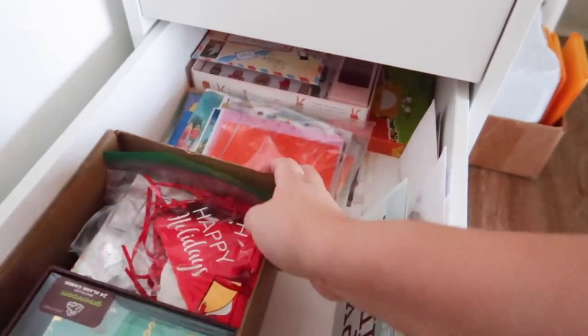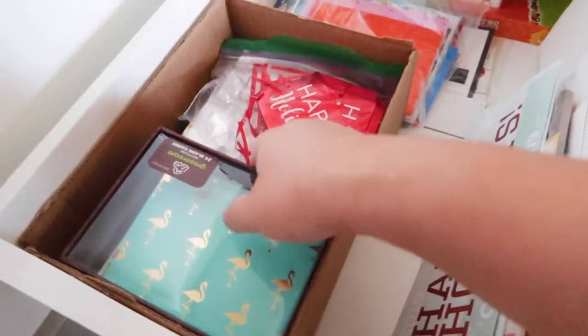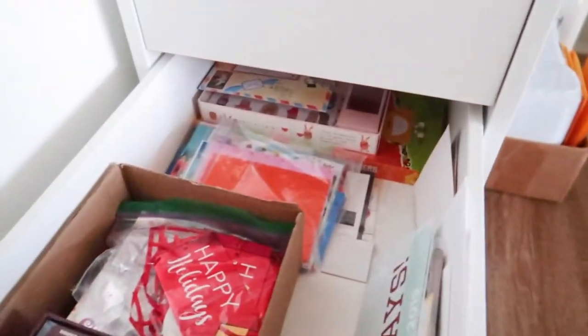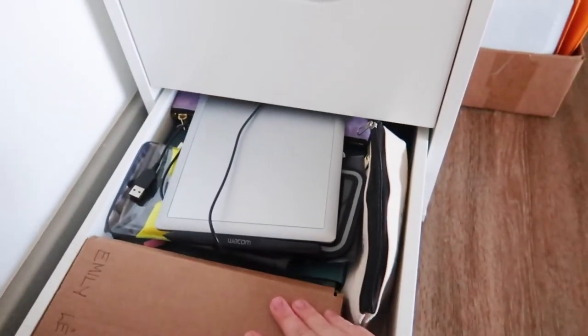And this is my stationery drawer. So these are cards that I didn't make myself, but I use for Christmas and holidays and birthdays and stuff like that. So just extras. And then this again is just a random drawer that has a bunch of random stuff in it.